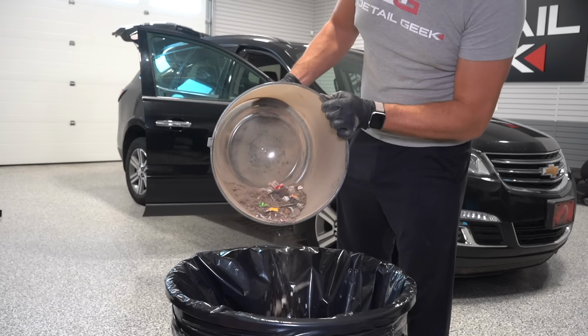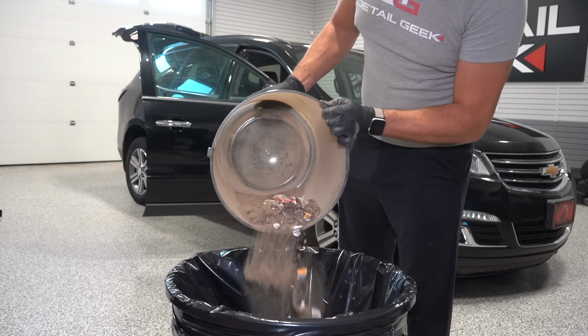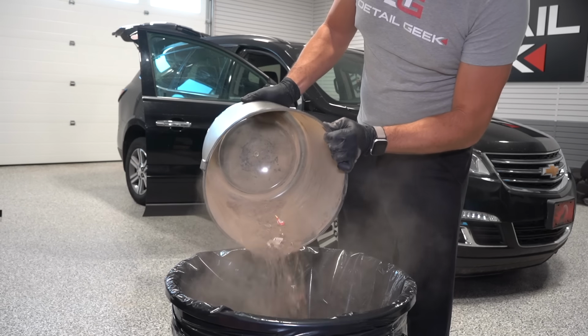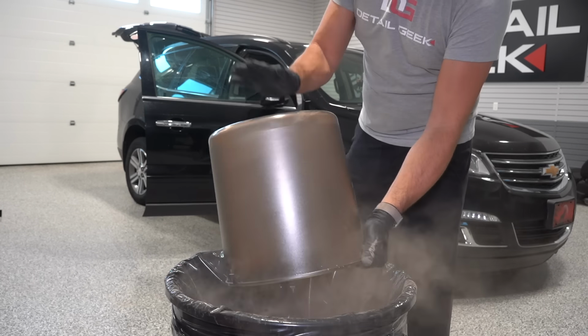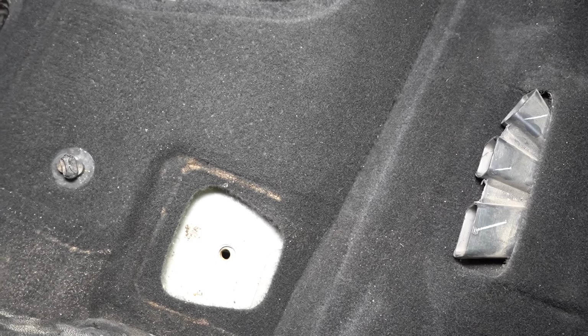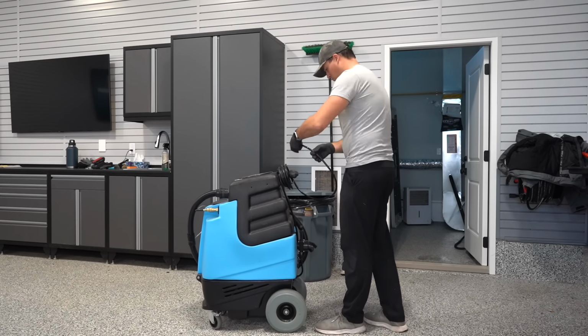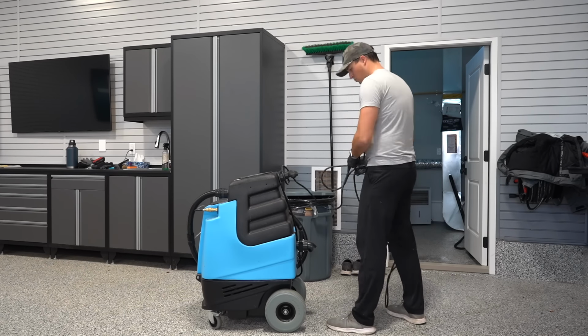With the vacuuming done now, we can take a look at everything that was sucked out of this vehicle, and I'm honestly curious how much this all weighs because it's a staggering amount. But once that's all disposed of, the carpets are starting to look presentable again, so it's time to get the Mighty out and extract all the seats and then the carpet with the extremely hot water and my powerful carpet cleaner to restore everything to looking new again.